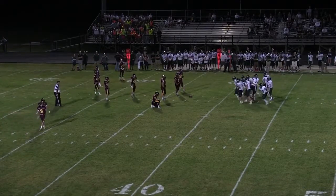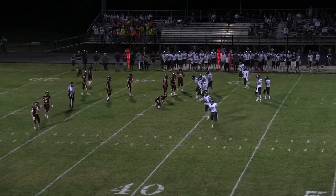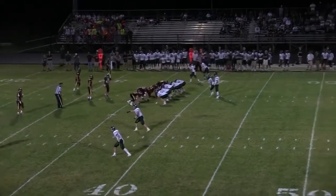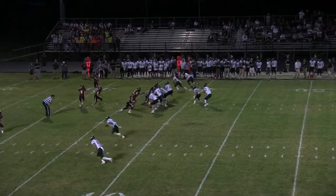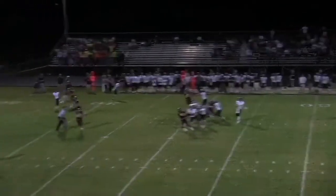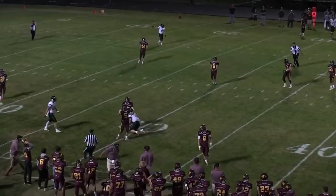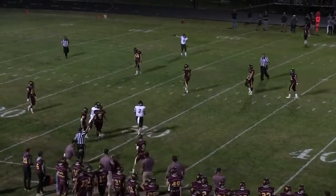Probably 4-down territory. I'm not sure why we'd punt from here. Well, especially if they can get a good chunk of yardage here. Mace in the shotgun on 3rd and 11. 4-man drop. Looking downfield. That pass is nearly picked off. And caught. And it's caught by Aaron Downs.